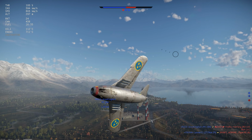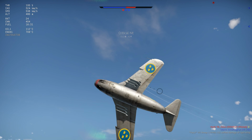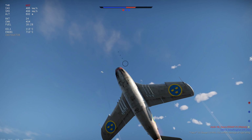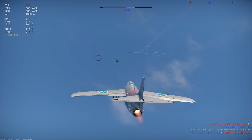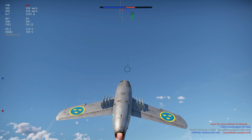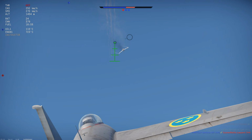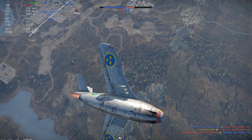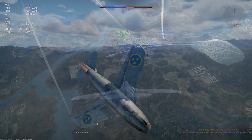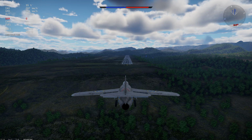Visually, the J-29F is kind of a weird-looking jet. People usually either love it or hate it, and I'm generally in the love it camp. I enjoy the unusual shape, but in my opinion, the paint job that you get with it in War Thunder isn't great. That diamond on the back looks really out of place, so you might end up using some decals or a custom skin.